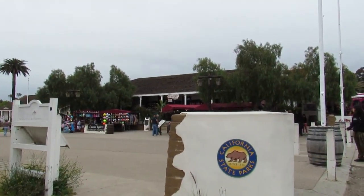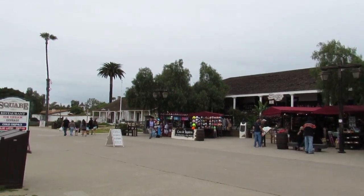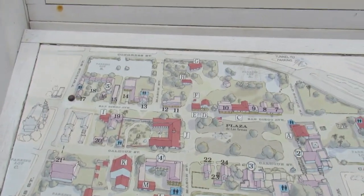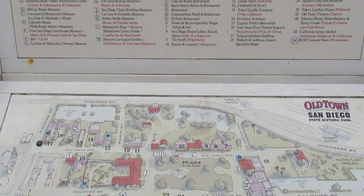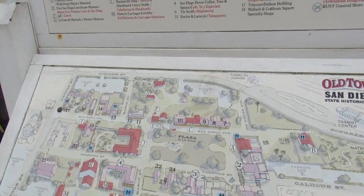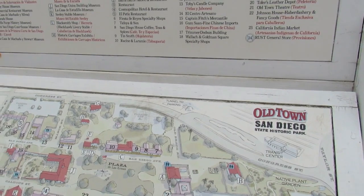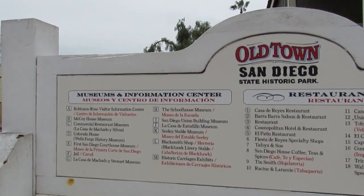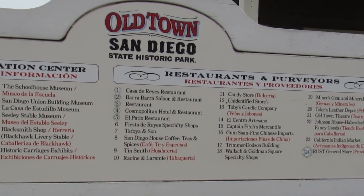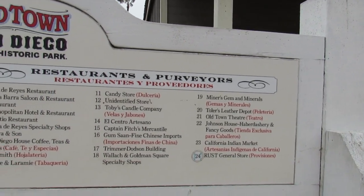So here is the square. So this is one of the more popular places. Here is a map of Old Town. So you can kind of see all the different places that they have, shopping, and some of the shops and stuff that they have in restaurants. My favorite restaurant is over here, and I'll be showing that to you today.